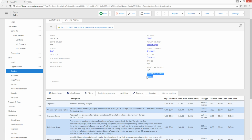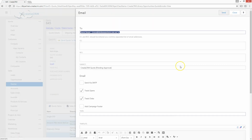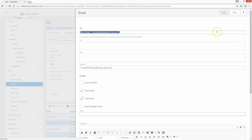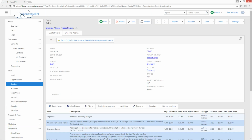But in this example, we've got a quote here, and we will send it out to the client. Already in the system, we click on the send drop down menu, click on send template, and you've got a section here called CreataCRM Accept Quote through Stripe. So we're going to send this, and it's going to pop up, and it's an automatically predefined template that's connected to a client page at the end. So it's going to send an email to this particular client, which is myself, with a quote pending approval and a view quote button. I'm going to send that email to myself, and we'll go through and show what it looks like.